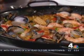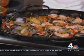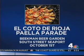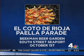Right, exactly. Remember the Paella Parade, October 1st at the Beekman Beer Garden at the South Street Seaport. If you want to get tickets, you can visit our website, NBCNewYork.com. A check of the forecast with Raphael when Today in New York returns.